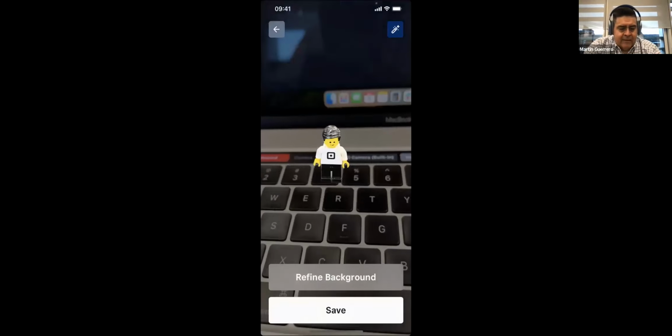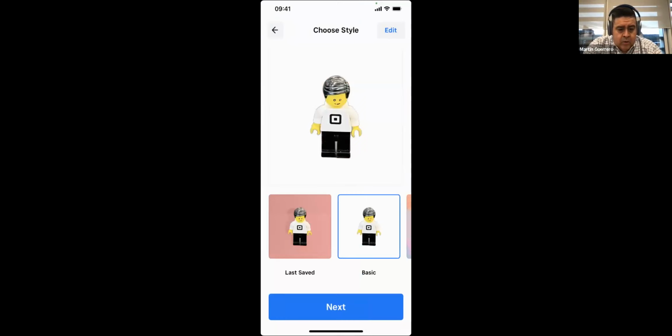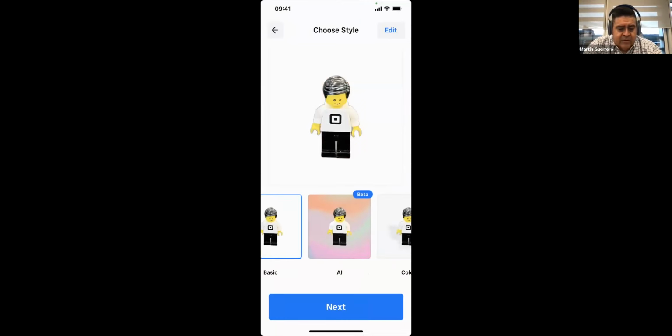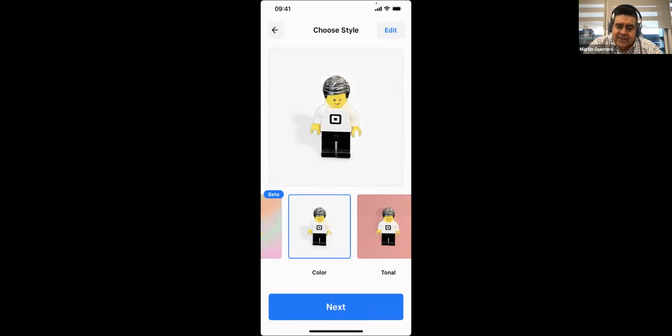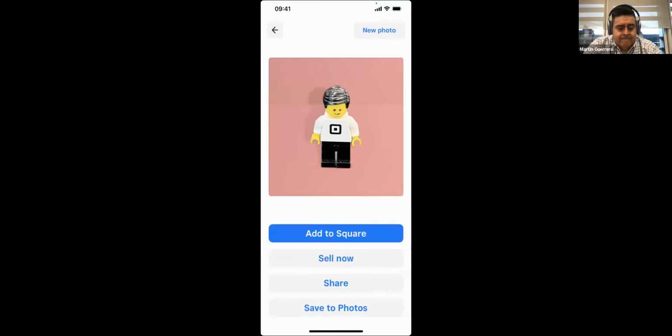We can save that. Now we can actually add a background, a different color if we want. No color. We can even do some AI. We can add this, and it's got a little shadow there. But we can go next. And we can either just add this photo to our website or to our items, or we could sell it now.